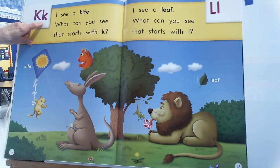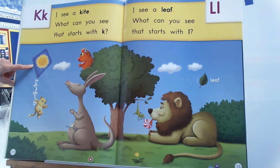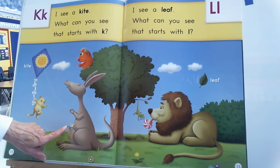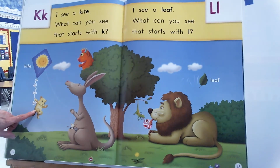Upper and lowercase k, I see a kite. What can you see that starts with K? Well, there's the kitten and the kangaroo. I see a key. Those are all K words. Kinsley, our friend, might be named after this kitten.